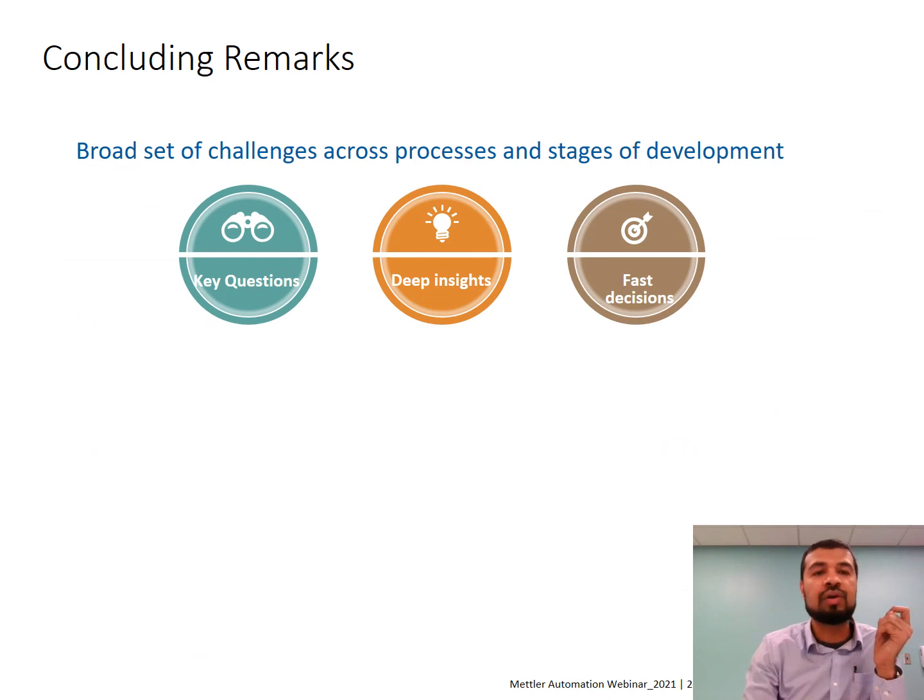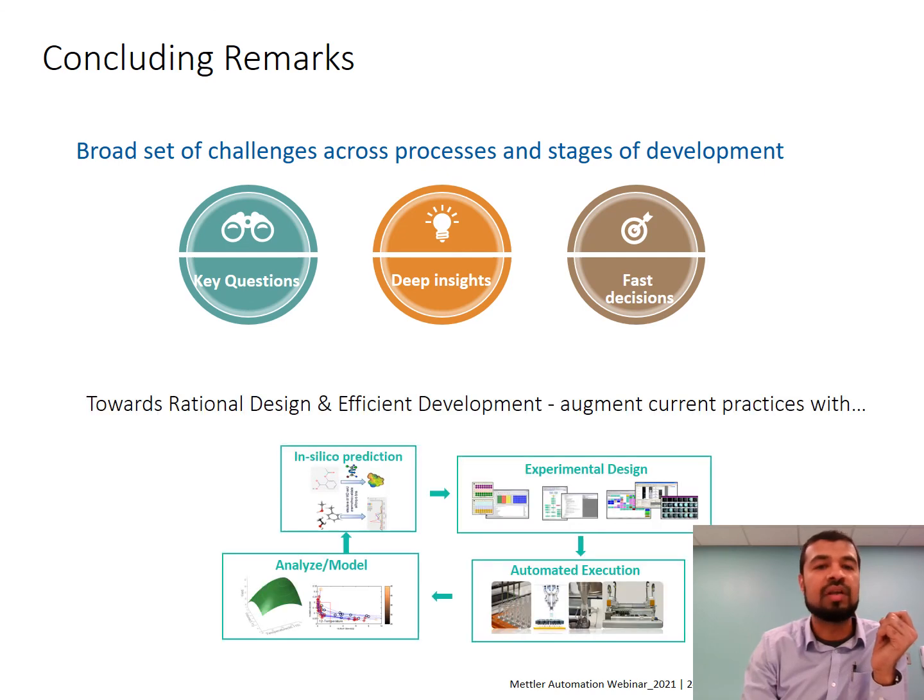So with that, we would conclude our presentation: every organization has a broad set of challenges across processes and stages of development. You have to ask the key questions, you need to bring deep insights, and you need to make these fast decisions. And I hope Shashank and I have shown you guys that using these enabling technologies, enabling capabilities, with the right culture and right strategy, you can get your decisions made really fast with a very small investment of resources and dollar amount. And with that, I would just wrap up with where we are going next.